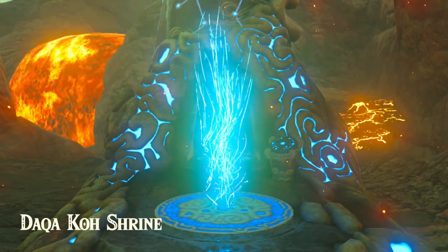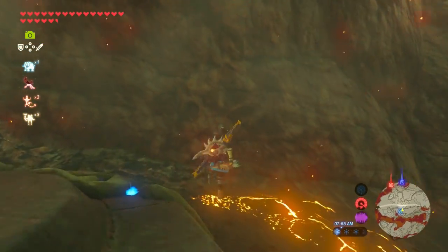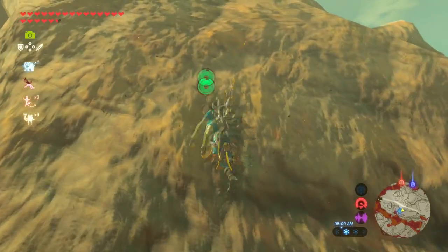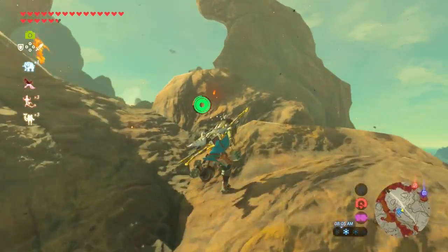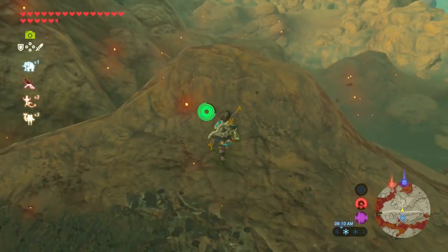Alright, now we're here. And I'm going to blue marker still, which is this way. I do have to do a bit of climbing, but shouldn't be too much. Actually, this should put me up about at the top of the area. Nearly did. We can absolutely get some glide on right here and make some distance.